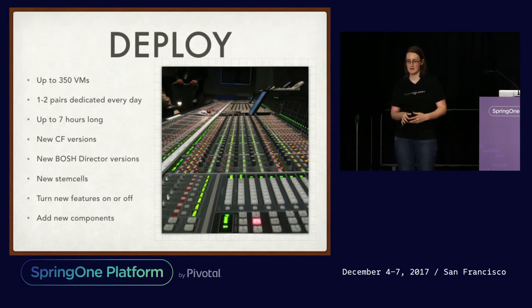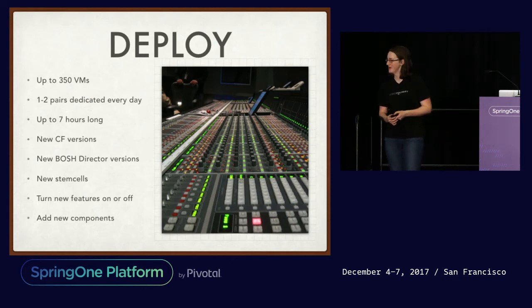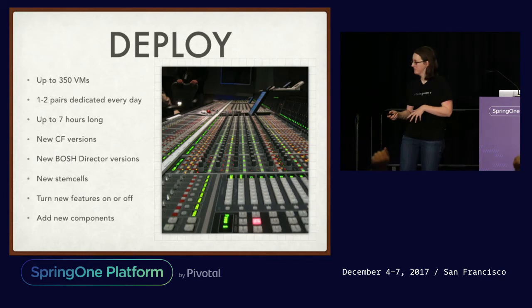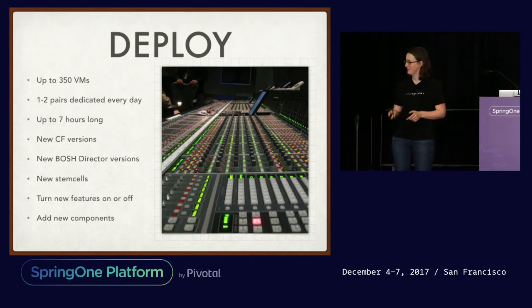But then that gets fixed, that fix gets shipped out. Nobody but us ever has to deal with that particular problem again. We deploy new stemcells, we turn new features on and off, we add new components. We actually just added, within the last couple of weeks, I'm not going to say exactly when, the permissions module, which is going to take over some role-based access responsibilities from CAPI eventually. And we rolled out BOSH Process Manager, which, if you understand the words, might get rid of Monit someday, should make you very happy. Yeah, some people know what I'm talking about. We're going to run BOSH processes inside of containers. It's going to be great.